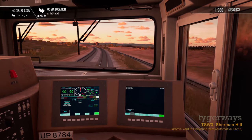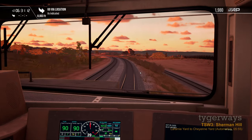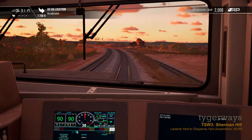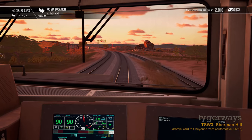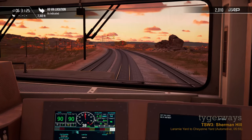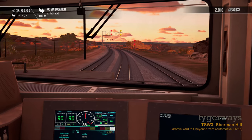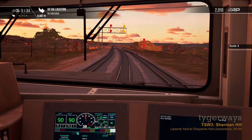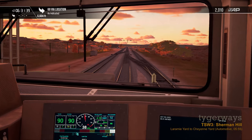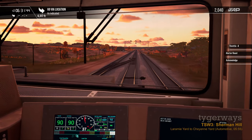And I think after this bend there should be some signals. And it will be interesting what we are getting, if we can see it at all. Yeah, you can see it. We are getting a yellow over yellow, which is an approach diverging signal. Not a diverging approach diverging, but an approach diverging. We are not diverging now, but we have to expect to diverge at the next signal.